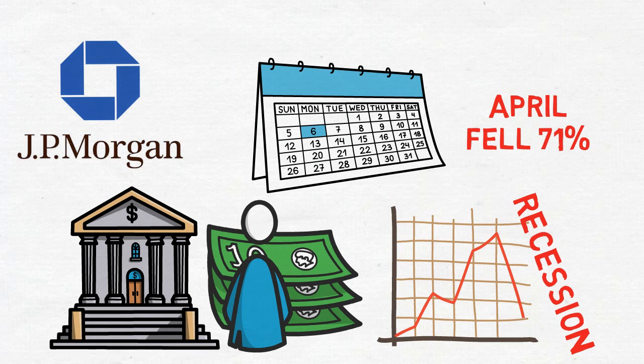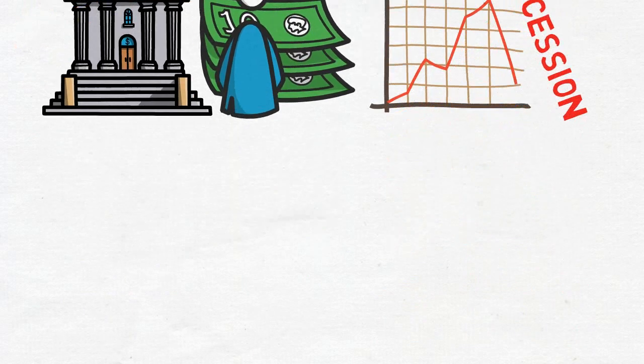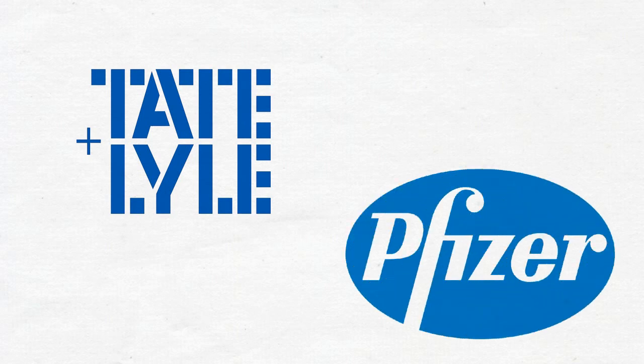Not currently planning to buy at these prices. However, if it dips as a result of the recession, I would consider it, as I'm buying for the super long term with this one. Tate & Lyle and Pfizer. I only recently bought these, so I'll have to wait for another update video to find out what they get up to.